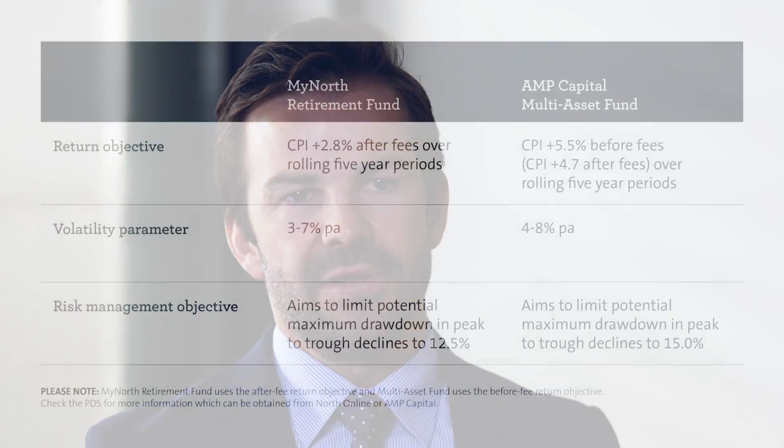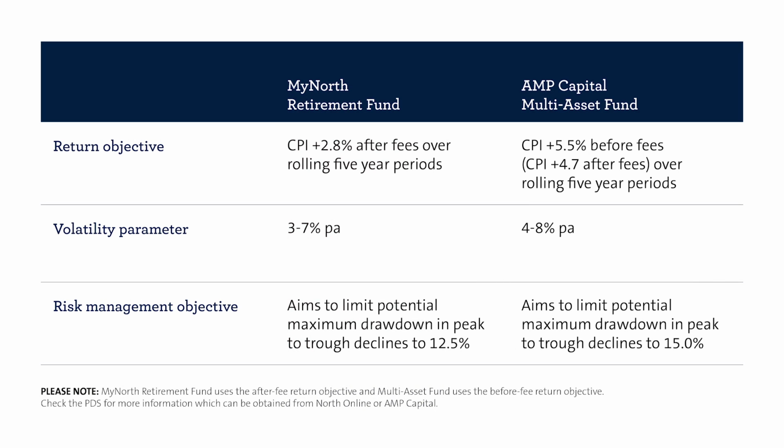The MyNorth Retirement Fund has similar characteristics to the multi-asset fund, is run by the same team and has the same process. But there are some subtle differences that we've tweaked to make the fund more appropriate for a retiree in drawdown. The first of those differences is that the MyNorth Retirement Fund has a slightly lower risk return setting. The return objective is CPI plus 2.8% after fees.